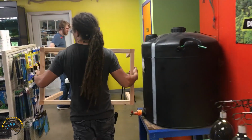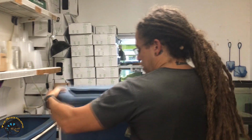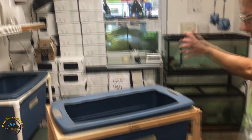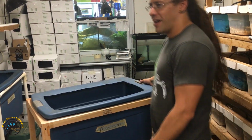I gotta put the supports on it still, but I'm gonna measure it real quick. Can we pop that open since you're there? Alright, hopefully I didn't cut it too short. Oh, it looks right. That does look pretty. Yay, it worked. Where do you want me to set this?